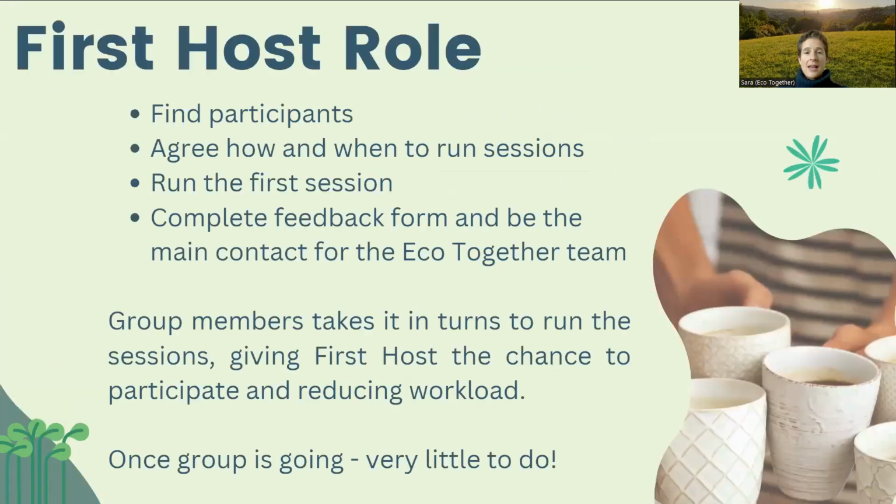So the first host, as said previously, is crucial, but it's not a massive workload. The whole of Eco Together is designed for busy people, including the role of first host. We understand that the type of people who will be first hosts are often people who just make things happen. They've got a lot on in their lives, probably juggling one of several projects they're involved in. And so we've tried to make the role very, very easy. I can personally attest to this as a working mum, involved in lots of other voluntary activities.